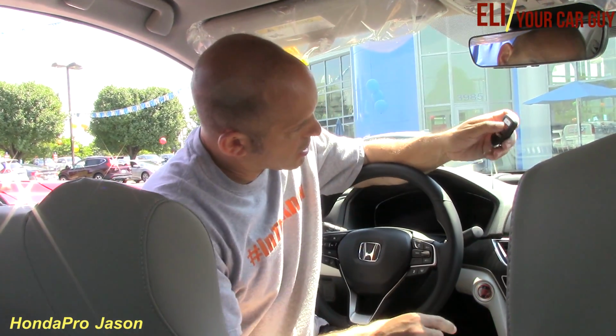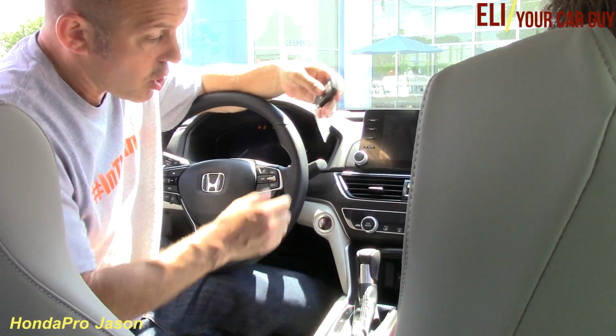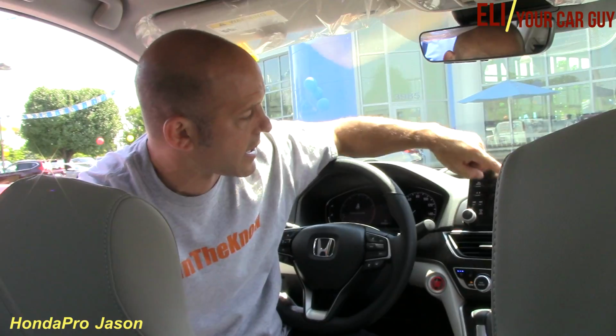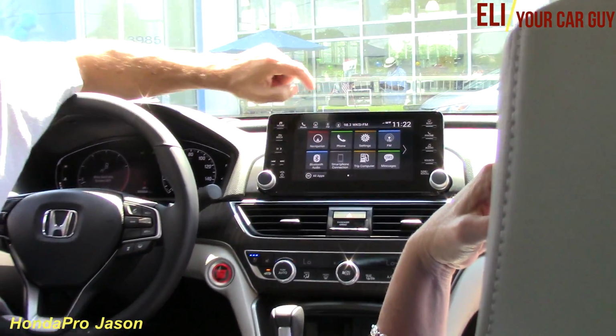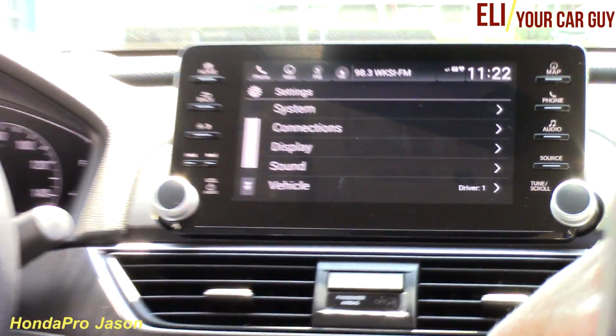It's whatever key you unlock the car with. You jump in the car, you press unlock on the key fob that you want to set. You go ahead and start up the car. When you do that, it'll send a signal to the car saying you're setting driver 1 key. All your door lock settings, all your seat settings, driver 1 key. Now watch what it's going to say here. It's actually going to say driver 1 right on the screen. Watch this. Vehicle, driver 1. If I had driver 2 key, I'd shut off the car, press unlock, and it would switch to the driver 2 key.